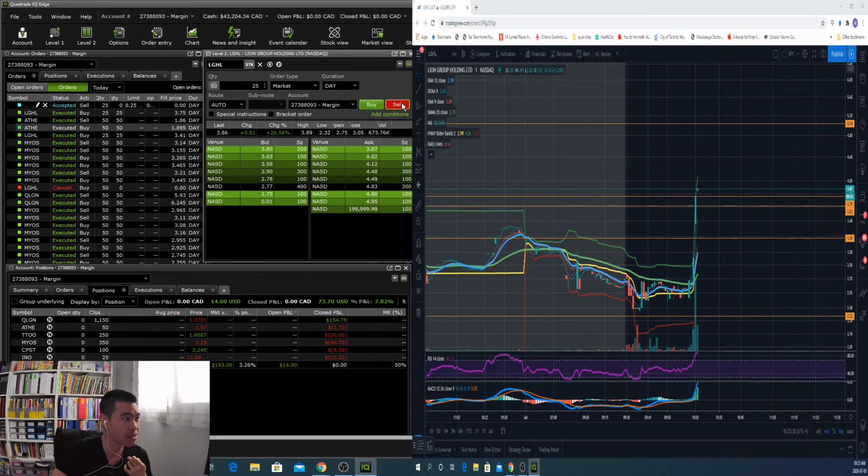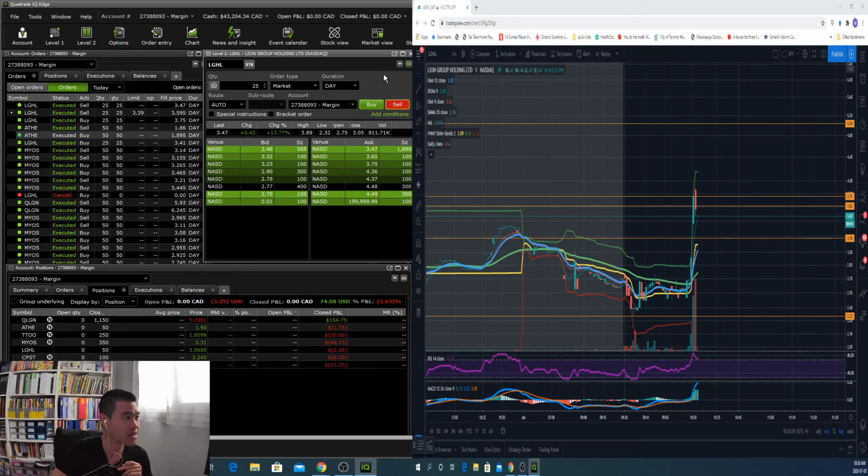There we go, so it's opening. I'm going to hold here a little bit. I want to see a pop above $4. It's breaking here. There's a big seller at 47. It might halt going down actually.